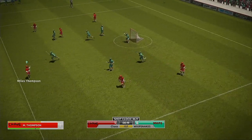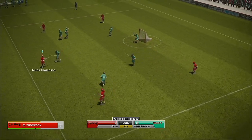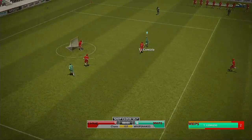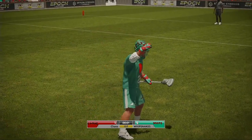Ball side left. Thompson. Ball, top ball side left. Ball top left. Ball top center. Ball top right. Has a look. The away team collects. Chance for them now. Looks to Barry. What a rip from two.